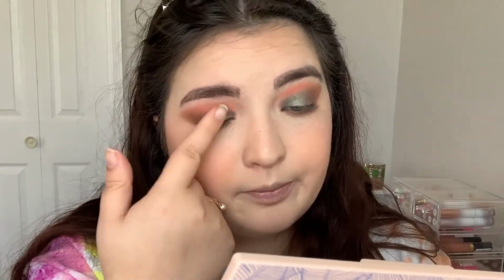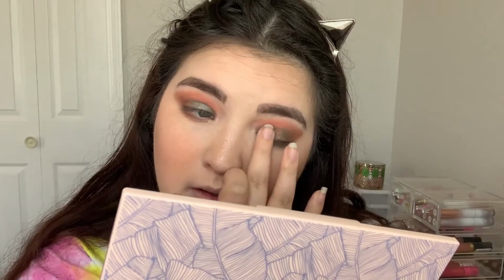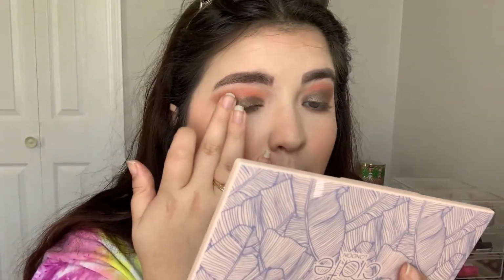I don't know if this is actually gonna work or not, but I think that's gonna be as good as I can get it. Let's actually take some of this pink shade too, and just kind of tap that on top too. Ooh, that looks fun. We're just playing at this point.